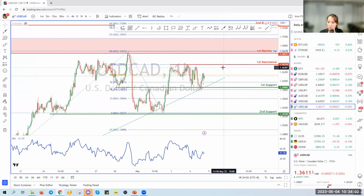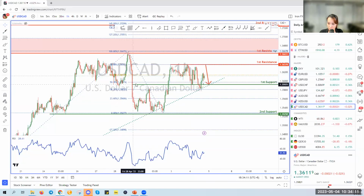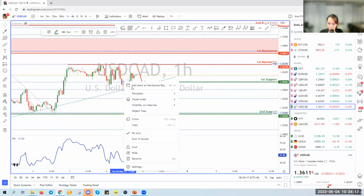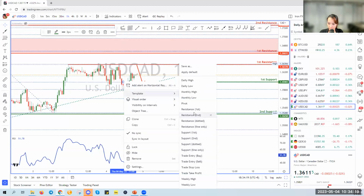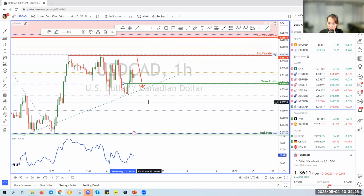So this area, if you want to buy, but again, your take profit level in H1, I think you just put at this. This is your take profit level. Where is it? Okay, so this is the one.